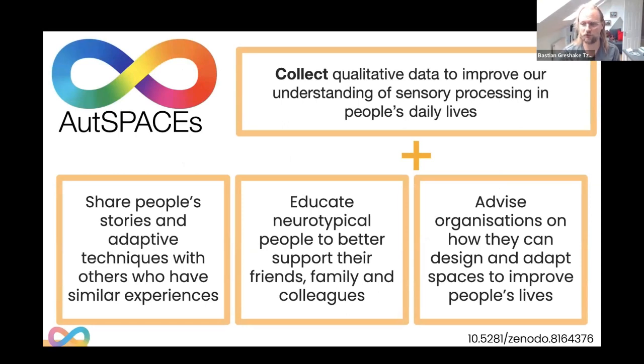So how can autistic people share how they deal with sensory processing to maybe support each other? It's about educating neurotypical people to better support their friends, family members, and colleagues. So it's really about helping non-autistic people understand the challenges faced by their autistic peers. And lastly, advise organizations and also policymakers on how we can design and adapt spaces to improve how inclusive spaces are and how to improve people's lives.